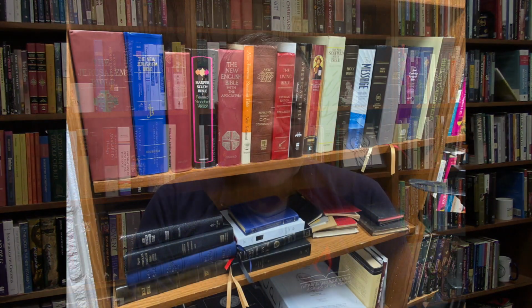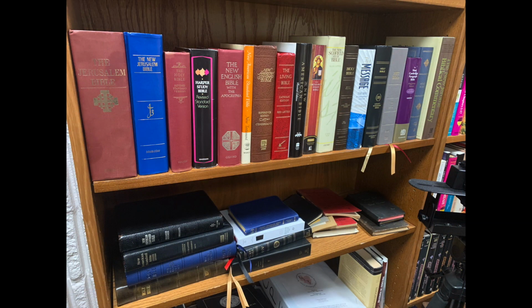Hello. Today I thought I would take some time to talk to you about my favorite Bible, or my favorite Bibles, because I have many. In fact, I collect various editions of almost any English translation. I have my peculiarities as far as what I'm looking for, the way a Bible looks. I prefer a single column edition.